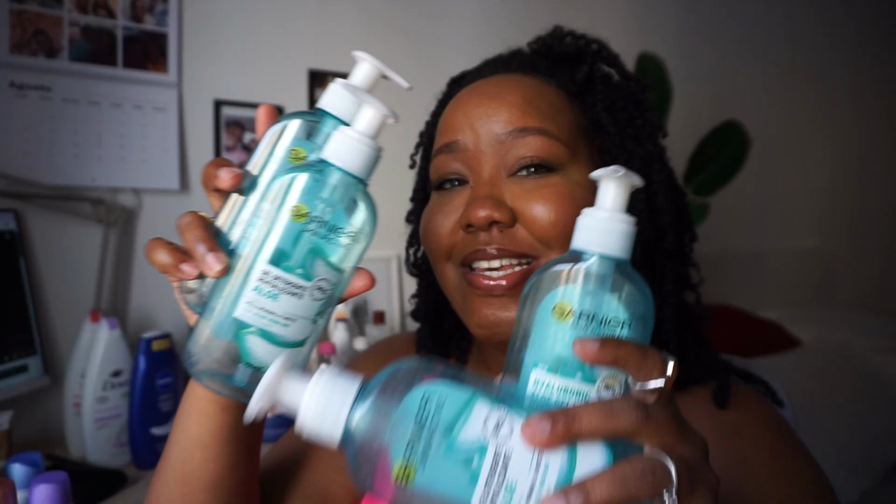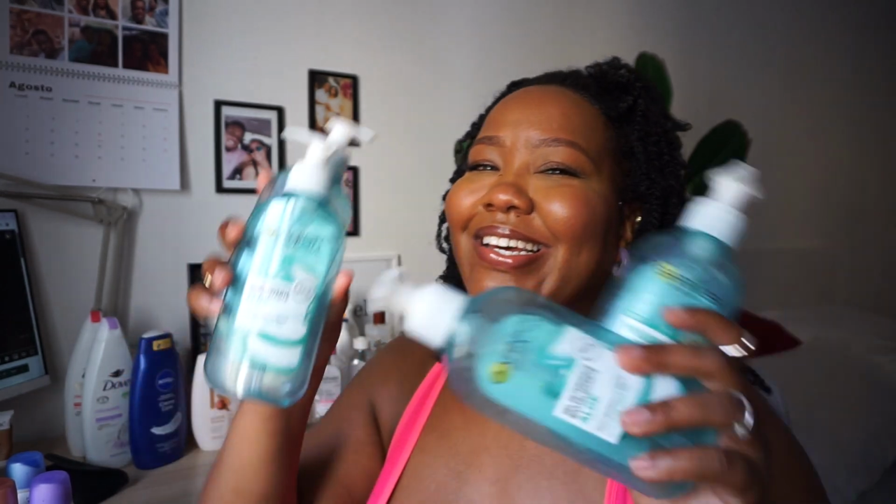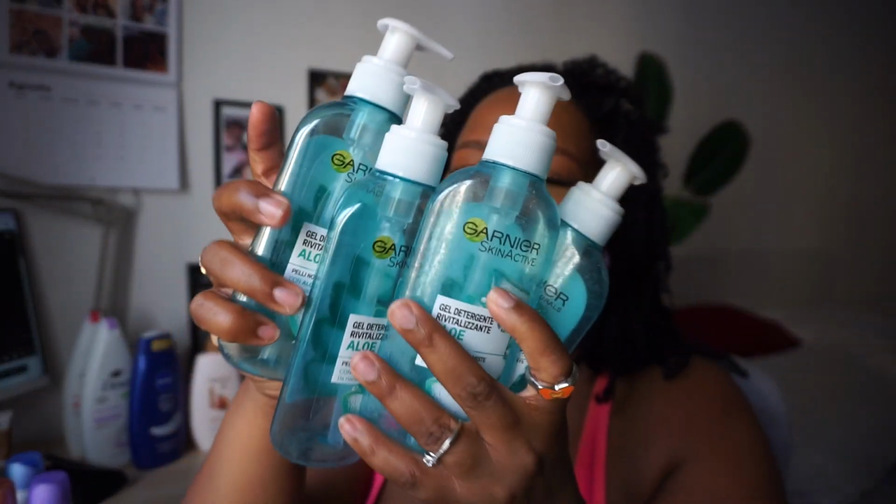Anyway, so this is the face wash that Bar uses, and he has no complaints. And this is the one I would use when I wasn't using my La Roche and some others. But yeah, it works. It gets the job done. If you can't find the brands that you're accustomed to, Garnier and Nivea could link you up 100%.